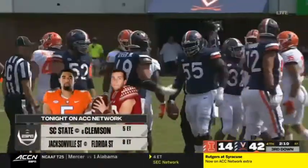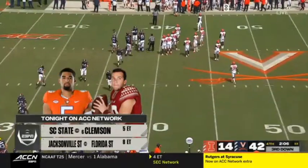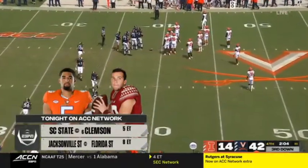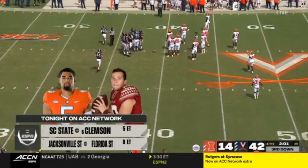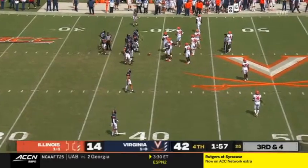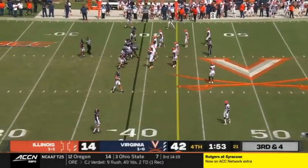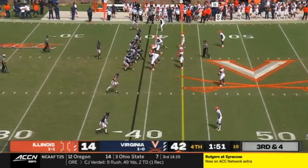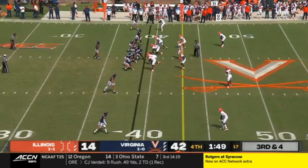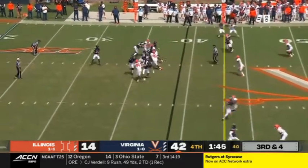Still a lot of football to come here on the ACC Network. Clemson in action, Florida State the nightcap. It's kind of fun having that 11 o'clock start. You get a bunch of games after it to follow. 4 games on the ACC Network. Rutgers and Syracuse right now on ACC Network Extra. 47 minutes away from ending this one, and we'll take you right to that one in the Carrier Dome.